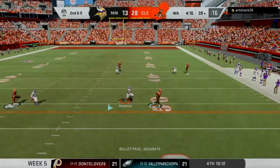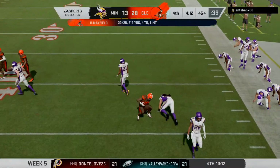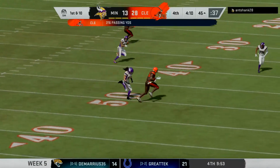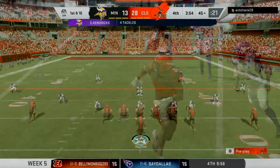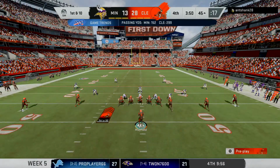On 2nd and 9, Mayfield got an open man. That's David Njoku, the tight end. And he'll be taken down across the 50 at the 45 in enemy territory. Just what the Browns needed there. Good for a gain of 17. Mayfield now a perfect 8 for 8 to start the second half. Not bad. 1st and 10.